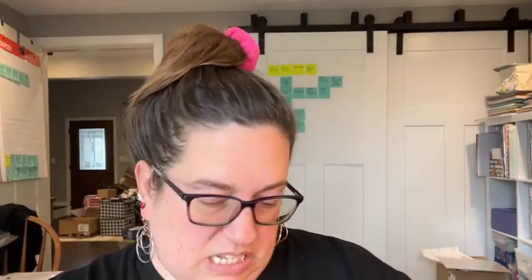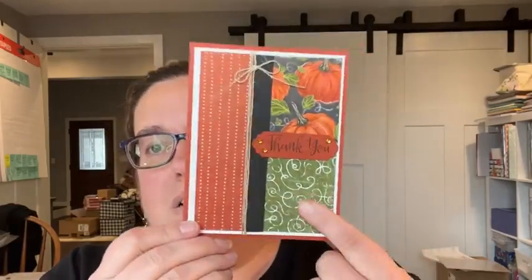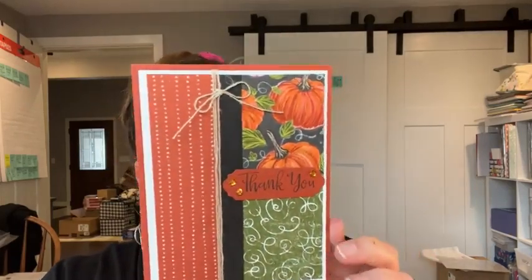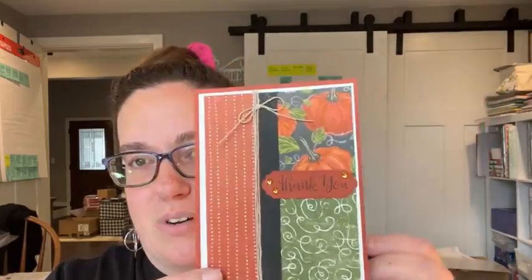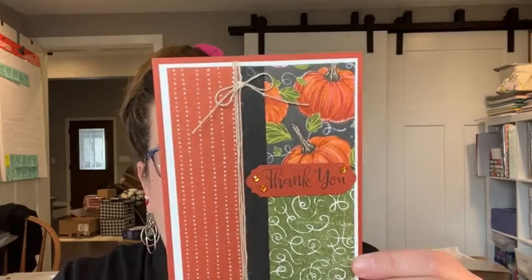Oh, who's this from? It's from another Holly Paplo in California. And this is the paper I was telling you about. That's the other one that I really like. Oh my gosh, I love this paper so much. Mossy Meadow. You know, green is my favorite color. And she's got her note on the inside. But isn't that such a cute thank you card? So, love that.